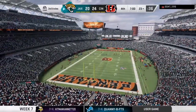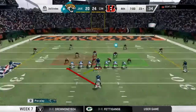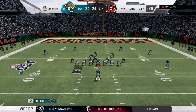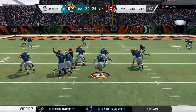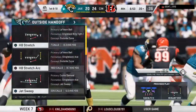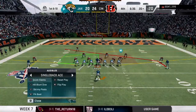Back now in Cincinnati. It's Jaguar football, but a little work to do for them. They trail here as we start the 4th. On 2nd down, it's Bell, and he's able to get it to the edge of the red zone at the 20-yard line. They'll get 3 as the drive continues. It's a first down.